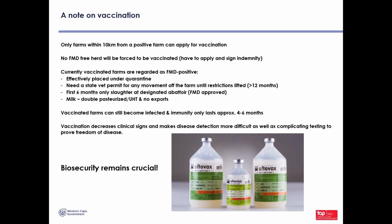And keeping in mind why I say not all vaccines are created equal, vaccinated farms can still become infected. And because this is an inactivated vaccine, immunity only lasts approximately 4 to 6 months. So you see, the thing is that we can't consider or see a vaccinated farm as foot-and-mouth disease free, because you still would need to check whether it has become infected, but the vaccination decreases the clinical signs, so it makes it more difficult to detect the disease, and it also will most probably test positive on serology, so it's difficult to prove that the farm, once it's vaccinated, is free of the disease. So you see, even though you vaccinate, you will need to have biosecurity to protect your animals still. So in all of the scenarios, biosecurity remains crucial, and vaccination is not an easy solution to foot-and-mouth disease, unfortunately.